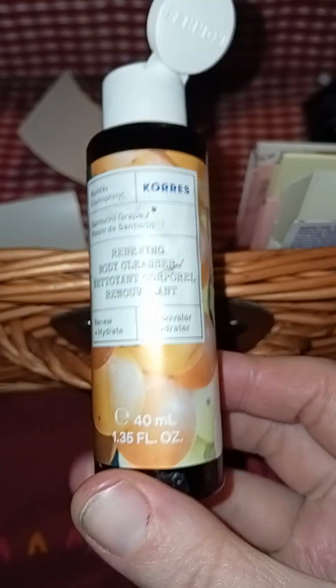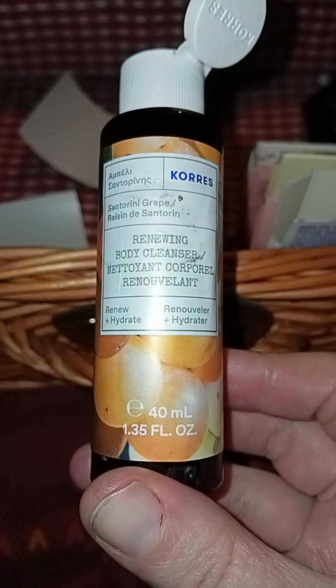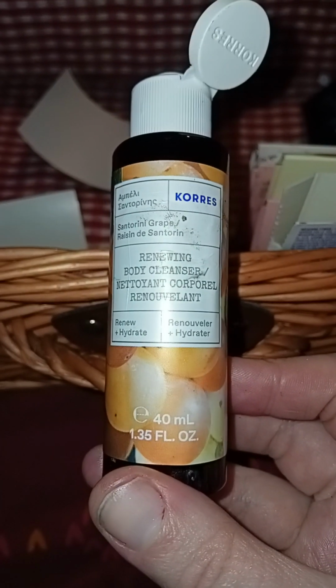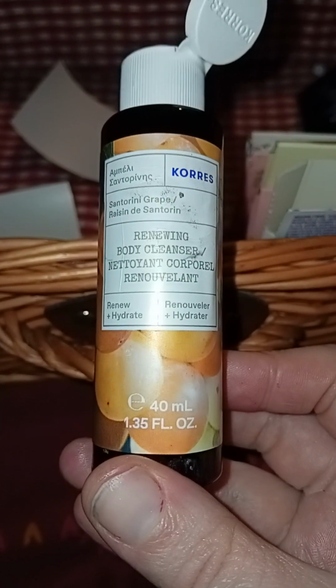And another one from Darcy. Again, this one smelled like oranges, renewing body cleanser. It's just a mini, and I used this one mainly to wash my hands with because I was a little bit nervous with Corez. I wasn't too sure whether that would potentially be one that I could react to, but I used it to wash my hands and it was really nice. We tend to use shower gels to wash our hands because we're always using the whip soap quite a lot of the time.